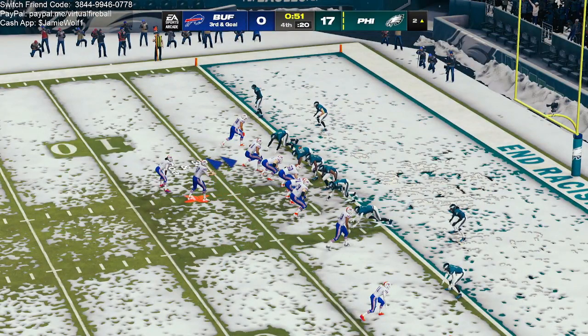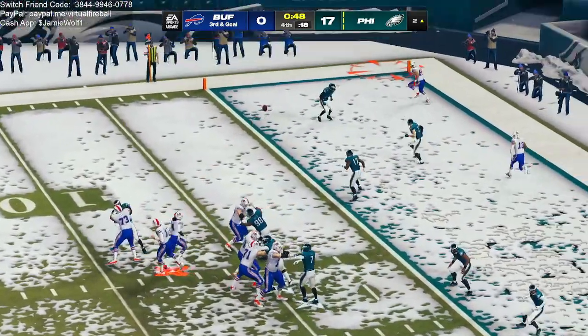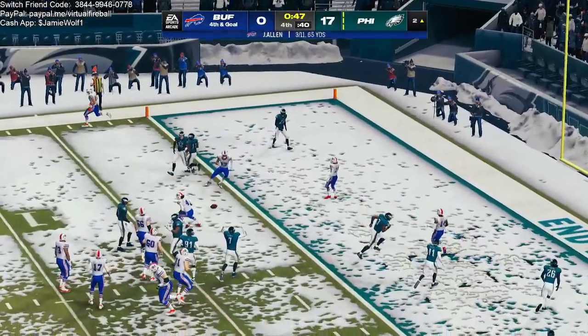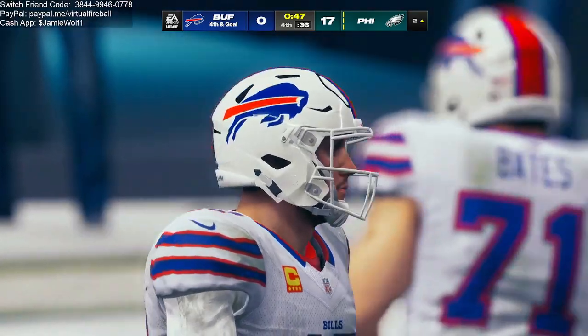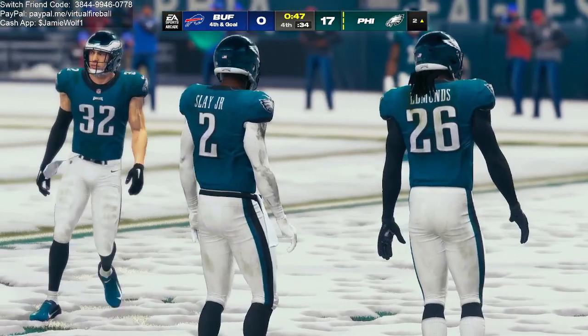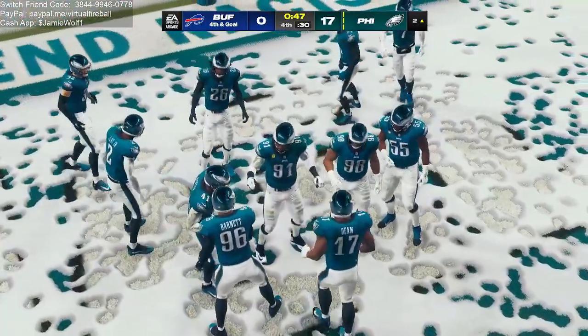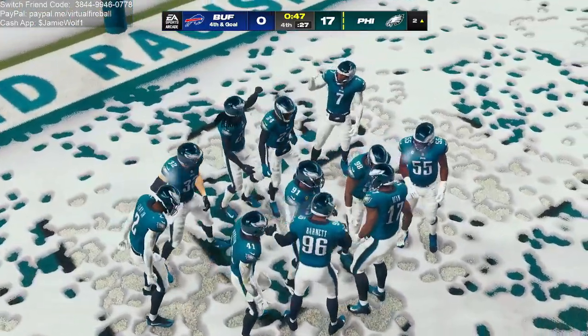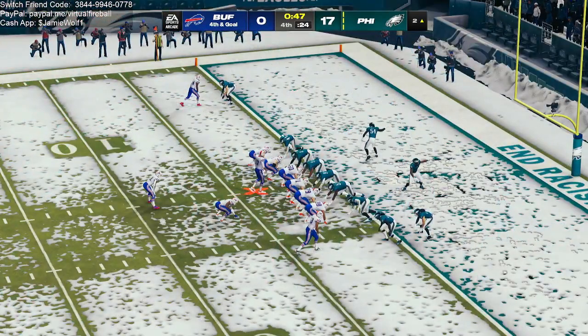This is third and goal. Here's Allen. Toward the end zone, but that's going to wind up incomplete. That was well played, but that was also an example of a corner who understands his coverage, realized he had support behind him, and could be a little more aggressive in the shorter zone, and did exactly that, knocking that pass away.